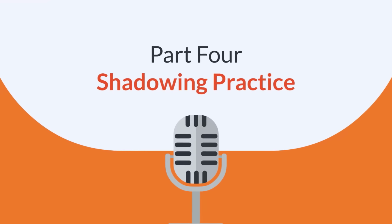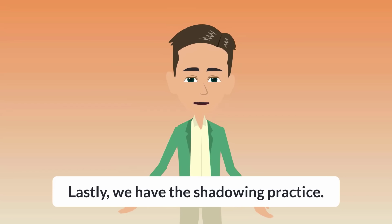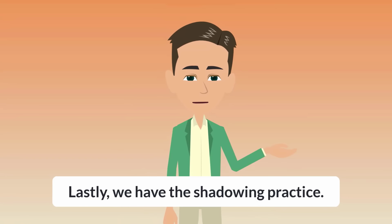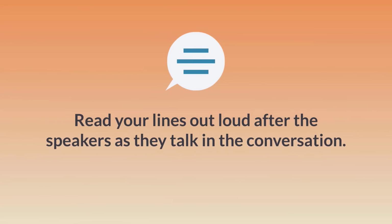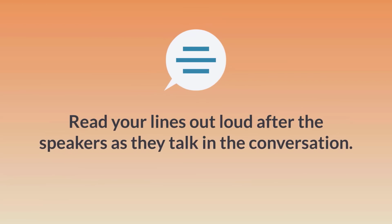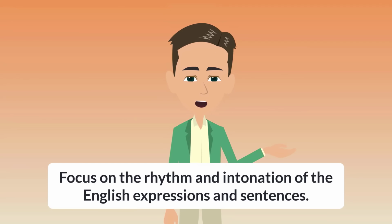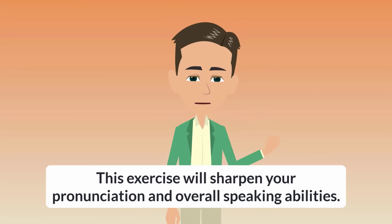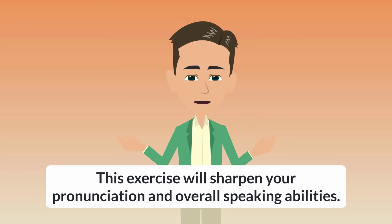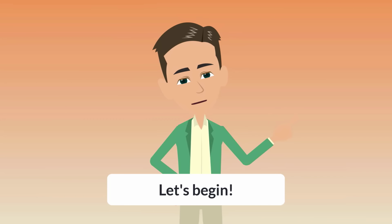Part 4. Shadowing practice. Lastly, we have the shadowing practice. Read your lines out loud after the speakers as they talk in the conversation. Focus on the rhythm and intonation of the English expressions and sentences. This exercise will sharpen your pronunciation and overall speaking abilities. Let's begin.